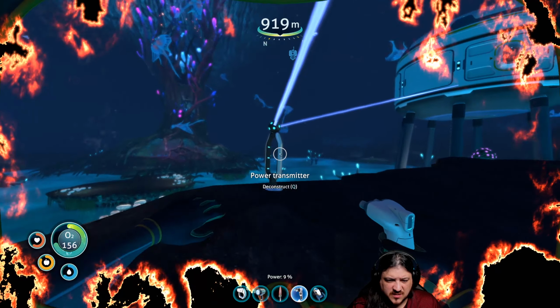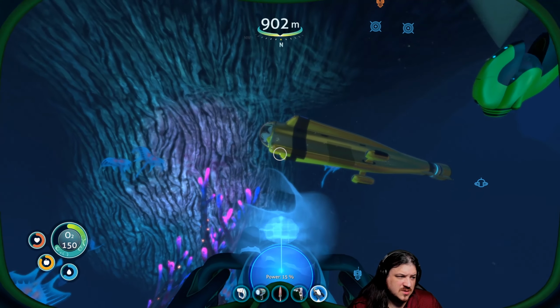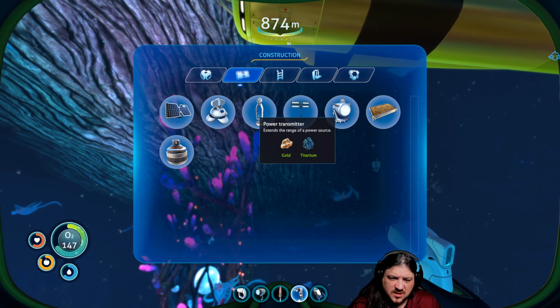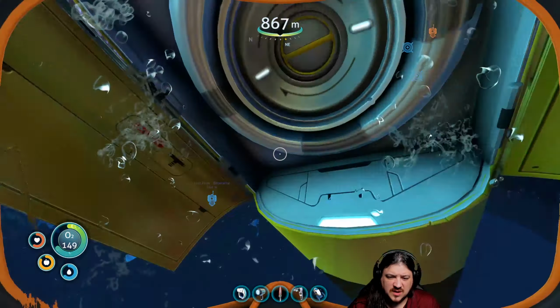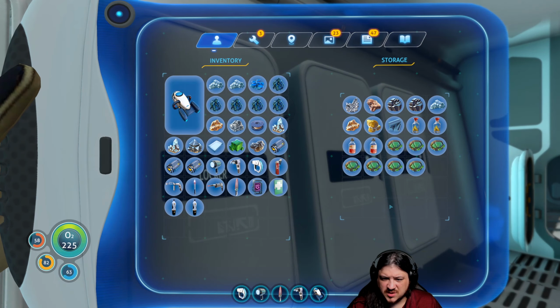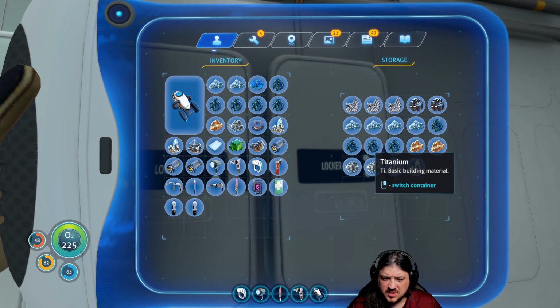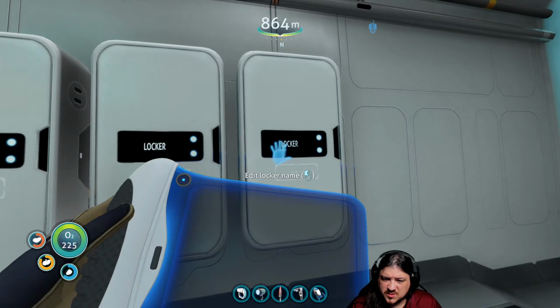How do we get another... we need to make a power transmitter. Maybe we have what we need. Hold it. Actually, I might have what I need on my person. I just want to make sure I have enough. So let's grab a little more titanium, maybe. Send more titanium. More titanium. A little bit of gold. Who knows how many of these we're going to have to make.